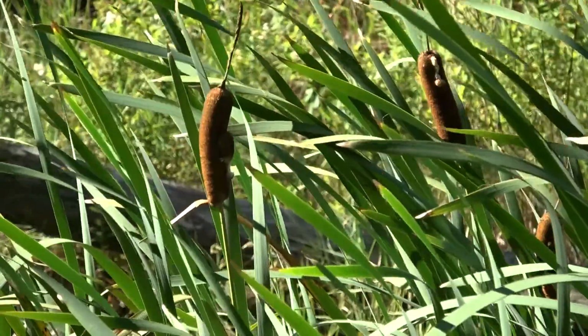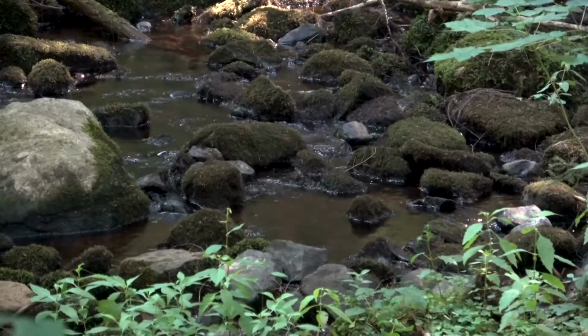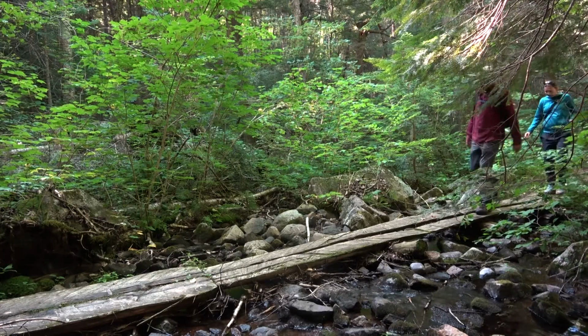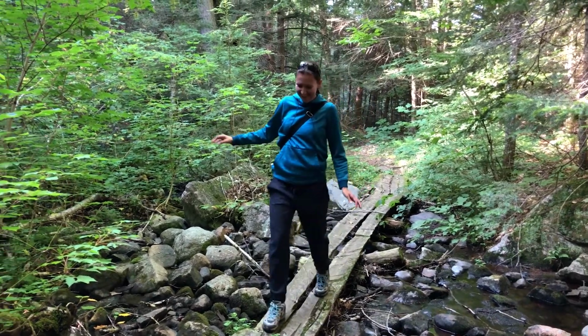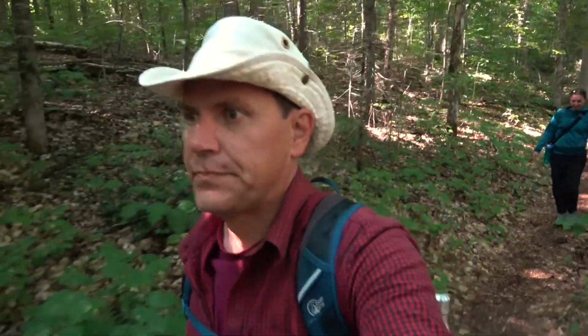So we hiked along the portage. It was a really nice hike. Actually, it wouldn't be that hard a portage to do. It's about 1,300 meters. Nice.